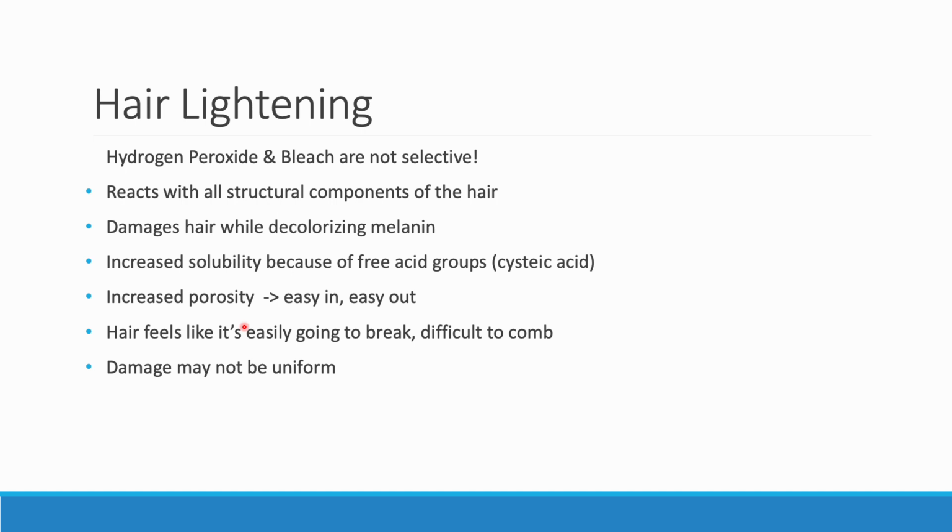Hair is more porous. And so one of the negatives of porous hair is that things easily go in and out of the hair fiber. And one of those is color. So if you're lightening your hair and then coloring it afterwards, you'll get a lot of great color payoff, but that will fade out pretty quickly. Additionally, hair will feel like it's going to break. It's very difficult to comb. In fact, really over-lightened hair can feel gummy and stretchy because these disulfide bonds are being broken.